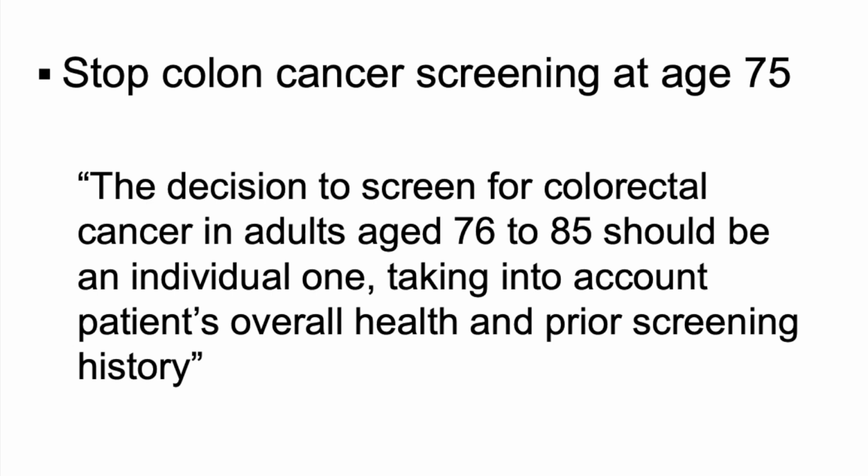The Preventative Services Task Force says the decision to screen for colorectal cancer in adults aged 76 to 85 should be an individual one, taking into account the patient's overall health and prior screening history. So if you're over 75 and you've never had a colonoscopy, you probably still need a colonoscopy. But if you're around 75, or over 75 and you've been getting them routinely and you've never had a polyp, you don't have any family history, per these guidelines, you could probably stop.